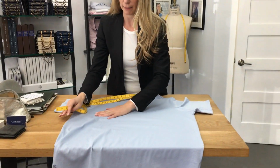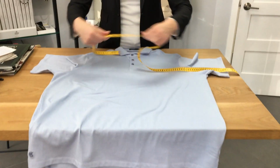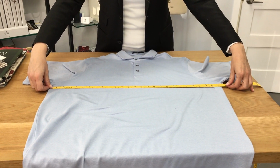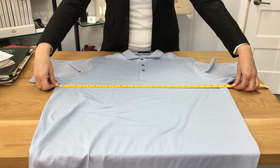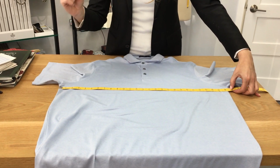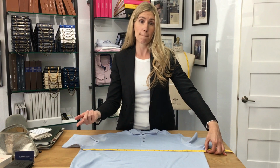Just lay the polo flat. The chest is right here, right under the arm seam. You take your tape measure. So here we're looking at the chest. This is 26.5. You multiply that by 2, so that is 53 inches. So if you take his favorite polo and measure right there, and it's about 53 inches, you might like this one.